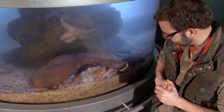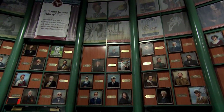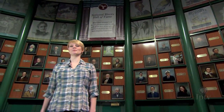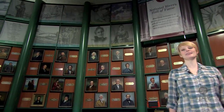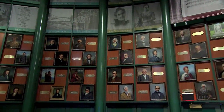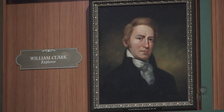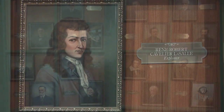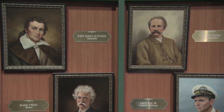It's hard to ignore our nation's history without the people that for generations praised the Mississippi as an important resource. The museum's National Rivers Hall of Fame features the men and women who, through science or culture, have raised awareness and understanding of this majestic waterway. A list that includes America's early adventurers that were the first to discover the vast expanse of its tributaries, and the musicians and writers that created a lively and often mystical image of the mighty Mississippi.